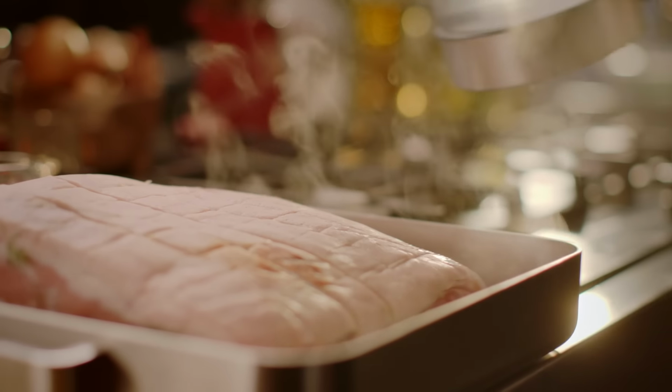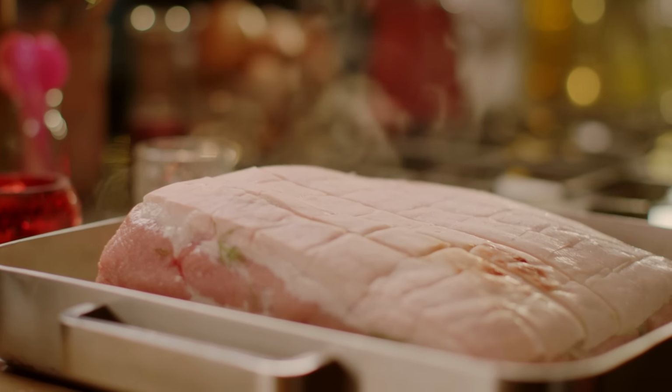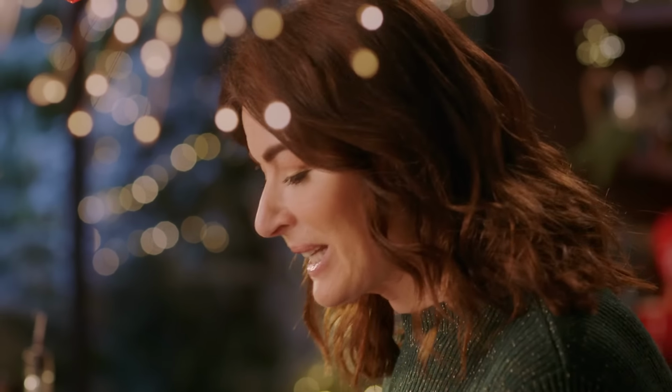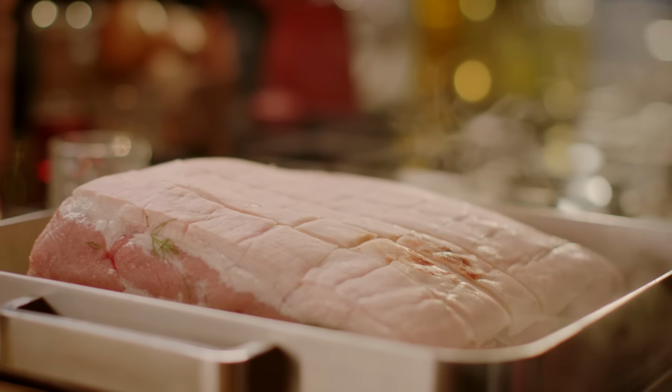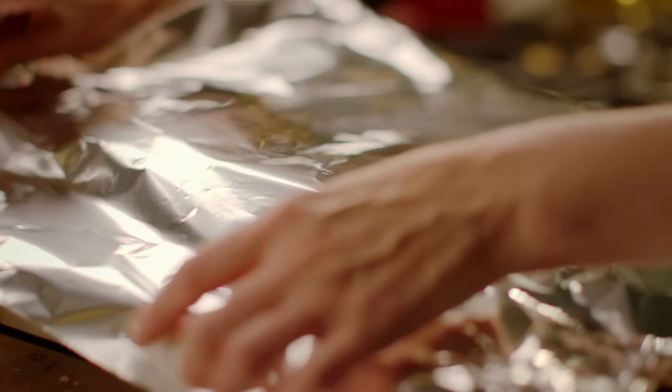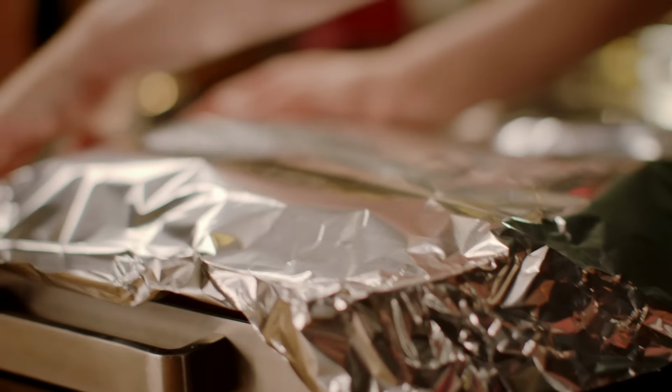Pour in a little bit of water from a recently boiled kettle, just to cover the base of the pan. And now I'm going to do something that runs counter to absolutely everything that I previously thought about getting the crispest crackling imaginable. I'm going to cover it. You'd think that if you covered the pork with the water in the tin, it would make the skin soft. But actually, it seems to make it so shatteringly crunchy later. It doesn't stay covered the whole time, but for the first 45 minutes of its cooking, it's in a hot oven at 220 with that foil lid firmly on.